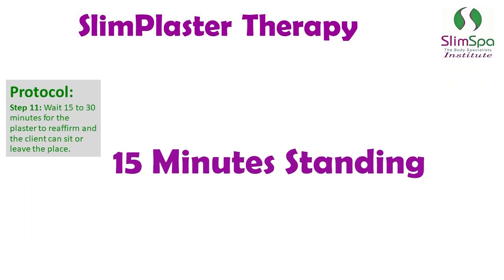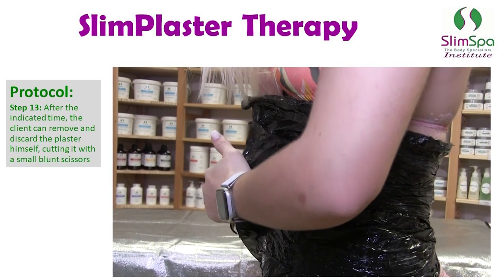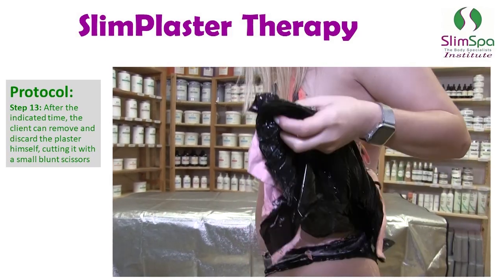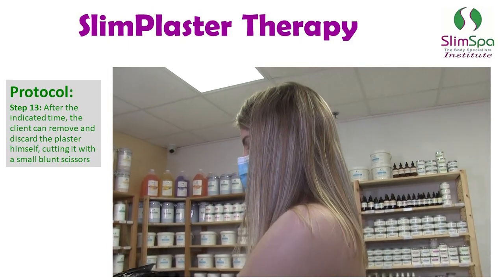Wait 15 to 30 minutes for the plaster to reaffirm and the client can sit or they may leave the salon. The client must stay with the plaster on for a minimum of 4 hours and a maximum of 8 hours. The client should not exercise or do strenuous physical activity while wearing the cast, and should drink a lot of water and avoid heavy meals. After the indicated time, the client can remove and discard the plaster themselves, cutting it with small blunt scissors.